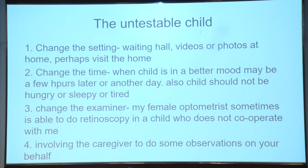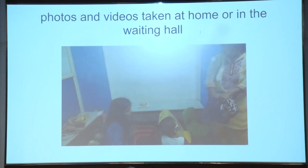Or you can reschedule the examination for another day. The problem with rescheduling for another day is many patients are lost to follow-up because parents feel this is going to get repeated, so we will go when the child grows up. And there are several instances where I have told them to come another day and they come after 5 years. And they will tell you, sir, he was not cooperating, so we thought we will bring him when he grows up. So rescheduling on another day is not a good idea.